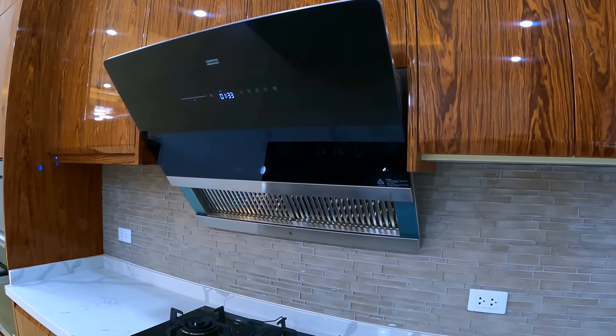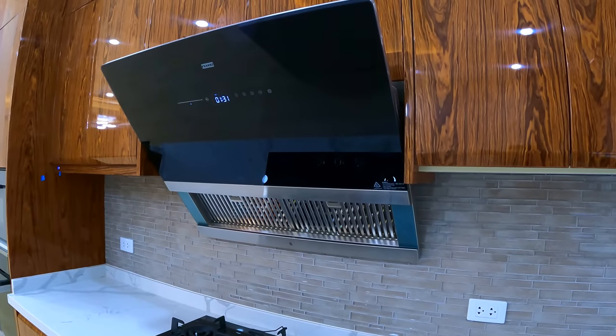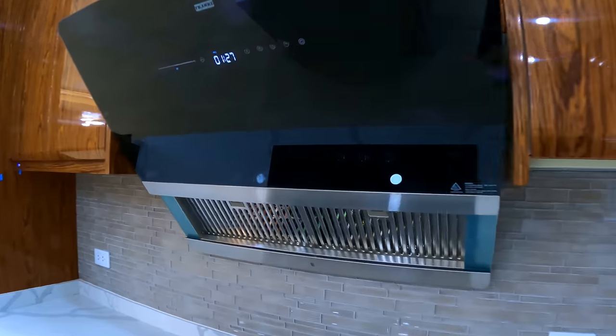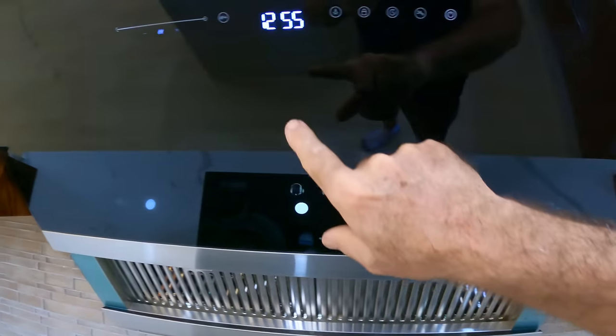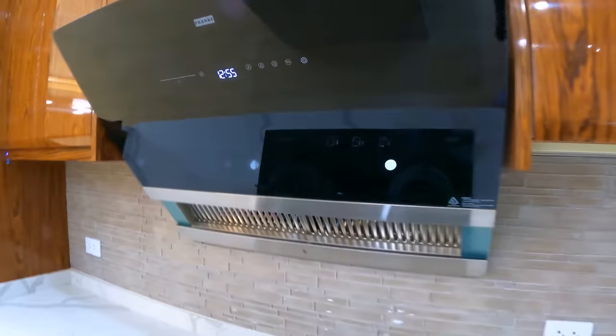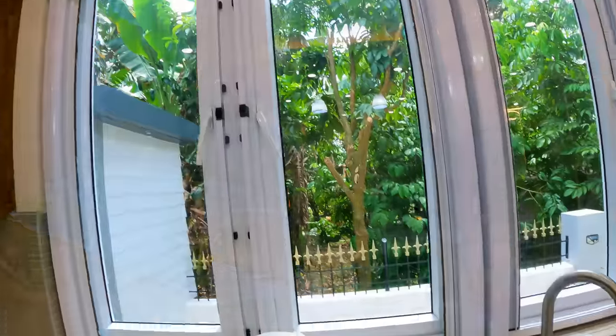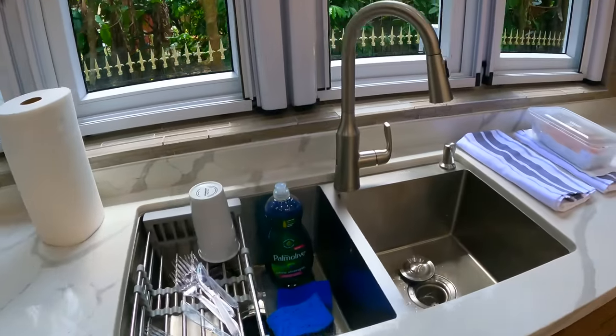Very similar to the one that Romeo Nocete did on his own house in our subdivision. This is fantastic. I like the technology, you know, I'm really into the techie stuff. All right, let's take a look at the sink over here. And the sink is kind of cool.